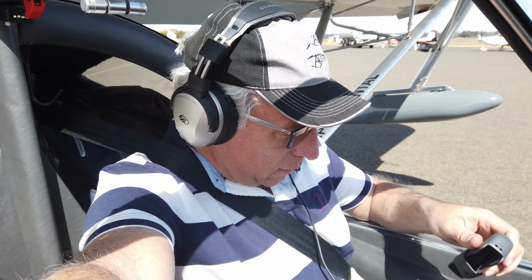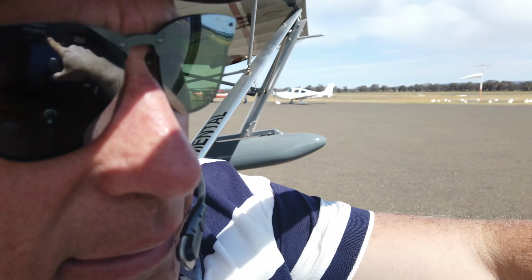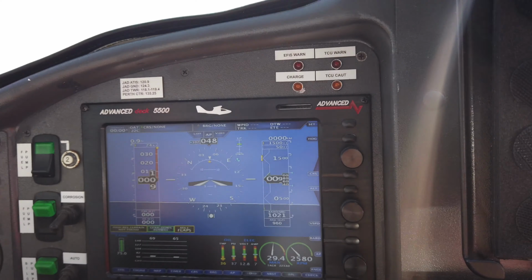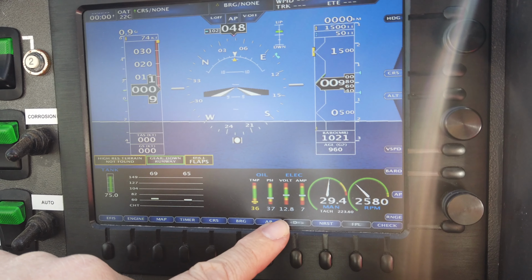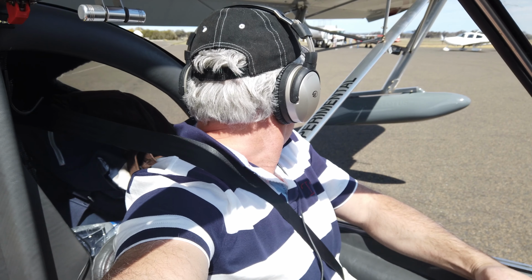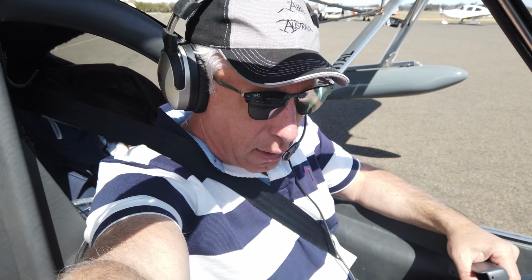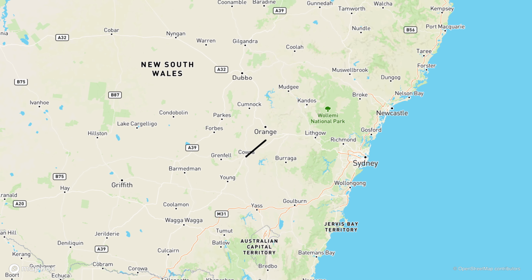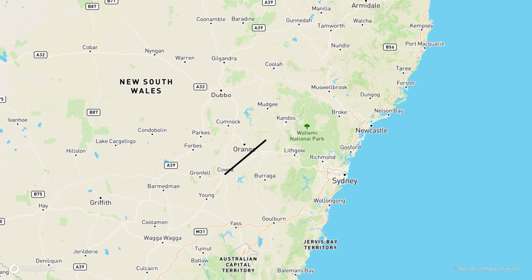Well, good news. Aircraft's fixed. We now have an alternator or rectifier replaced, and charge light's out. No charge light. Working. 14.8 volts. Beautiful. Just waiting for the aircraft to come in and land on final, then we're out of here. One more leg to go. Rylstone, 59 nautical miles. Sorry, 93 miles. The new owner, Justin's there waiting patiently for his aircraft to arrive.